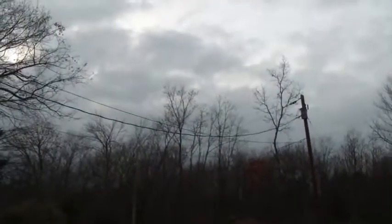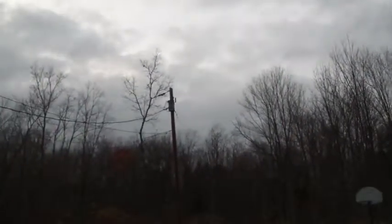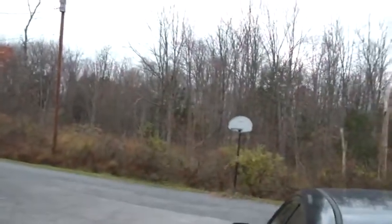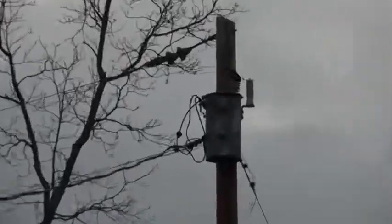There's my power. It's a good run. I mean, that's about 400 foot of wires before it gets to that pole. Most of the leaves are down, so hopefully that keeps the trees off the wires. I have 17.6K coming in on that wire to the transformer. Where am I? There you are.